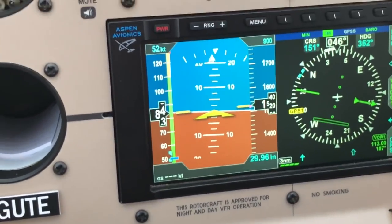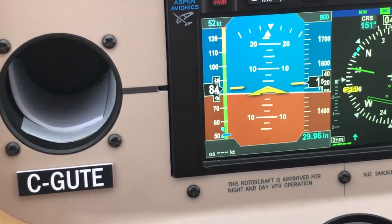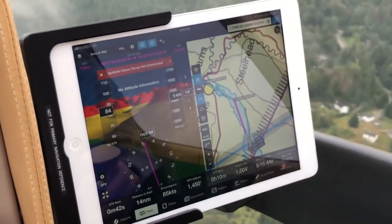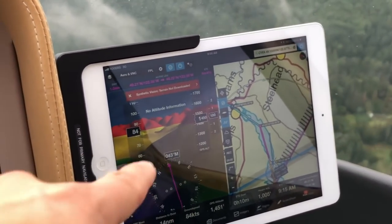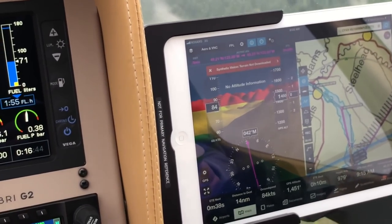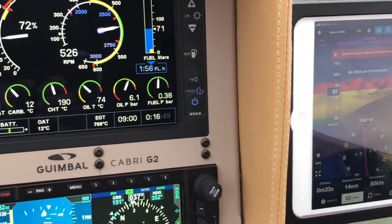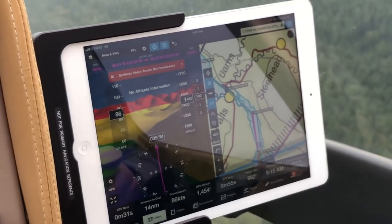So you can see he's not bad. He's got about 4 knots to slow down, about 20 feet or so to descend. So it's not bad overall. And then we've got two things set up here. On the left, we've got a synthetic vision, and that tells him any terrain that he's going to hit. So anything that's red here, you can see that that would be something that he would hit. So this kind of gives him an extra little thing to look for.